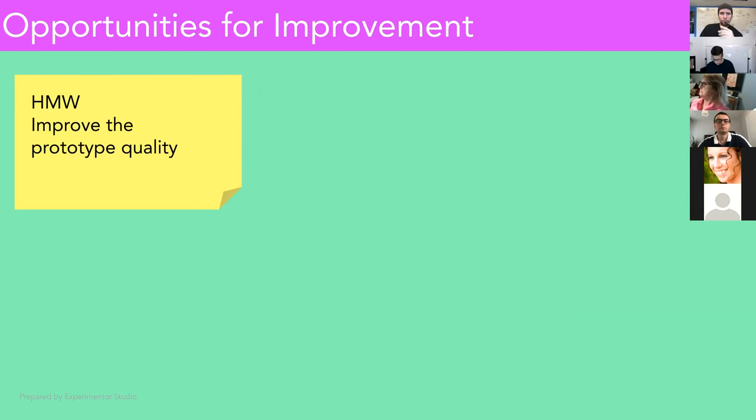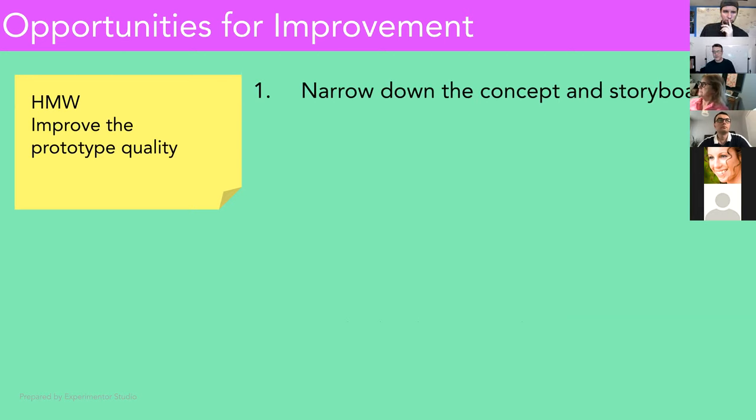The second one relates to the prototype quality. And like I said before, the first thing that I would like to focus on is narrowing down the concept and the storyboard. Instead of trying to do something very big, something very broad, we should narrow down our focus in order to deliver a higher quality for the prototype. It's better to focus on less scope and to get a better quality than trying to include everything and not having enough time to do all the prototyping work.